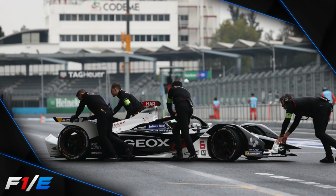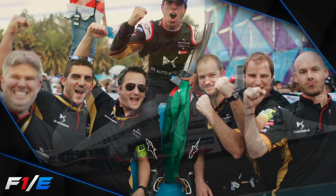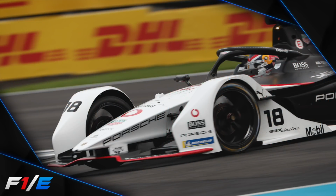Rowland and Mortara, some big points for them. Again, qualified fairly low down, kept it calm, kept it quiet, got the job done. And then thanks to penalties, the 2 Mahindras in the points. P9 and P10. That is ridiculous.